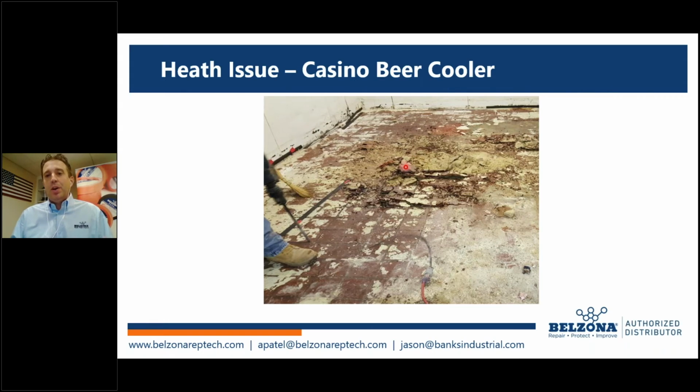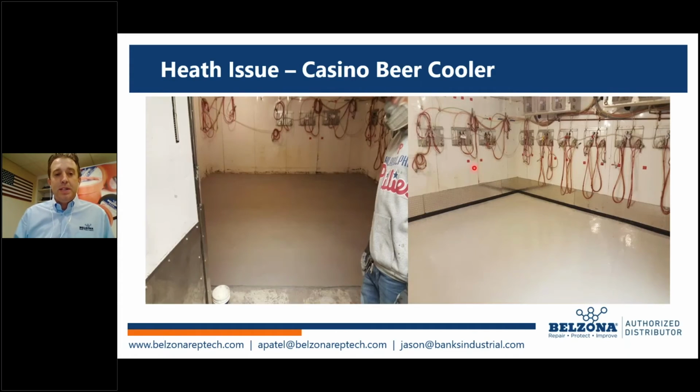This called for a Belzona Think Big solution. We came out, we chipped it all up, we cleared out all the old tile, all the old cement, and the entire sand bed. What we did was, if you look here on your left-hand side, you'll see we used our Belzona 4000 series to replace all the old concrete.